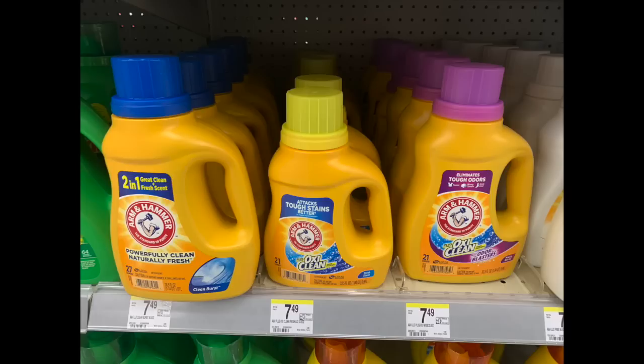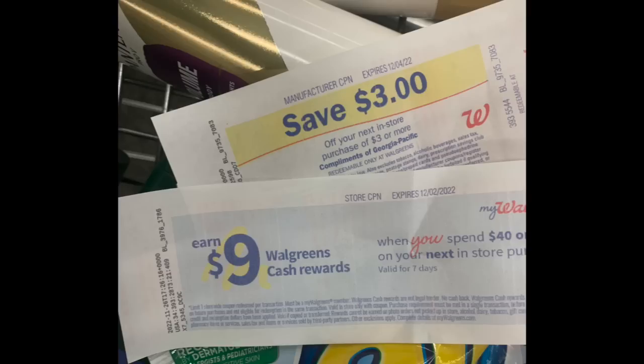Now, alternatively, if you don't like the Hershey's Kisses, what you could do is substitute the 2 Arm & Hammers to get you to $50. Hershey's Kisses are $3.99, and these are $1.99. So if you grab 2, it would be like $3.98. So you'd still be right there.